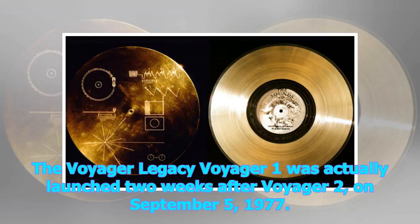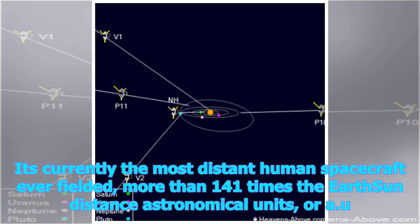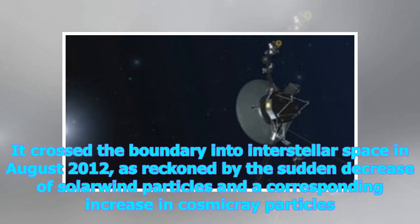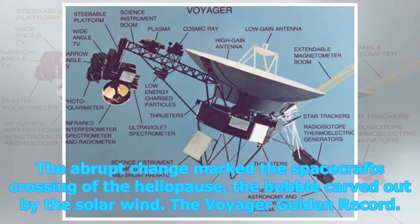The Voyager legacy. Voyager 1 was actually launched 2 weeks after Voyager 2, on September 5, 1977. It's currently the most distant human spacecraft ever fielded, more than 141 astronomical units, or AU, from the Sun and counting. The spacecraft is flying away from our solar system at 17 kilometers per second in the direction of the constellation Ophiuchus. It crossed the boundary into interstellar space in August 2012, as reckoned by the sudden decrease of solar wind particles and a corresponding increase in cosmic ray particles. The abrupt change marked the spacecraft's crossing of the heliopause, the bubble carved out by the solar wind.